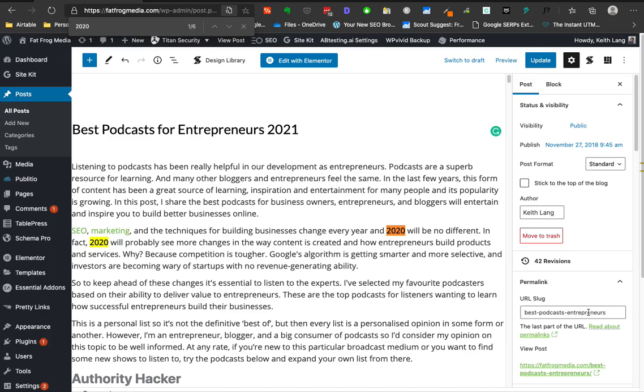Make sure you don't change the URL slug, the URL or the permalink. Keep it the same, even if it contains the previous year or the date. Google's advice is to never change the URL. You can do it if you really want to, but what I would do is remove the date or the year from your URL completely so that you can continue to reuse the post every year without further modifications.